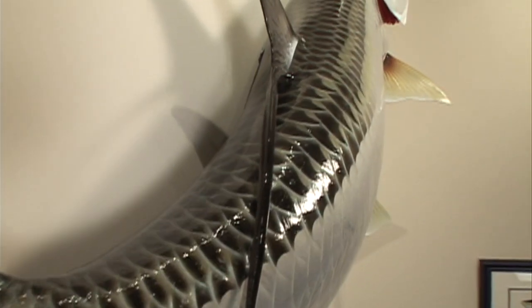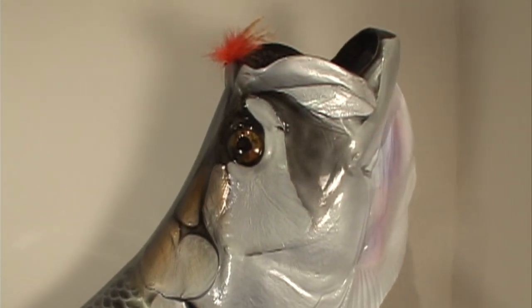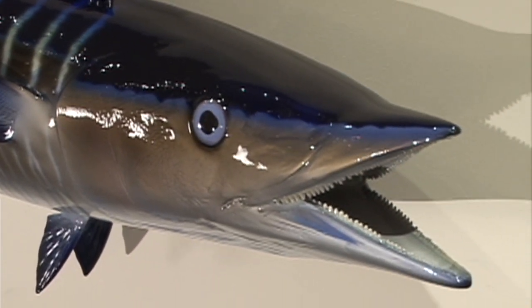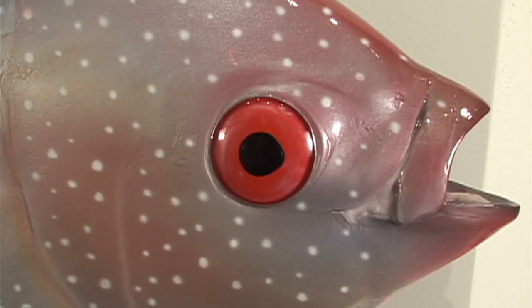With worldwide demand for its products, King Sailfish Mounts now produces all species of marine and freshwater game fish and has been credited with coining the term release mounts. A release mount is produced without the need for any part of the actual fish, which means you can release your catch and still hang it in your home or on your office wall.